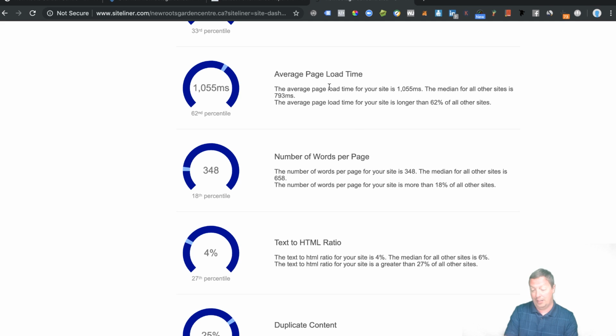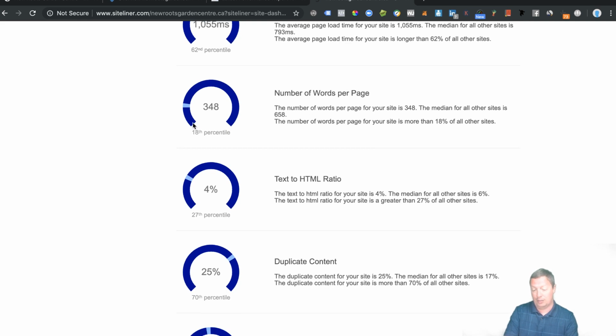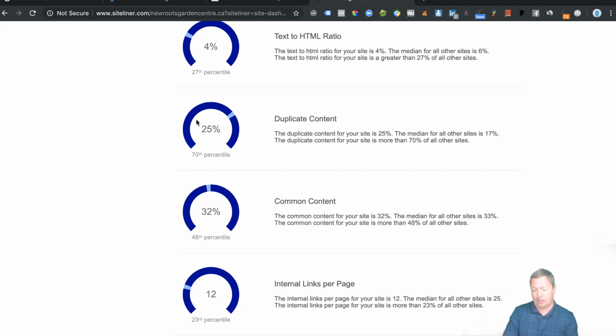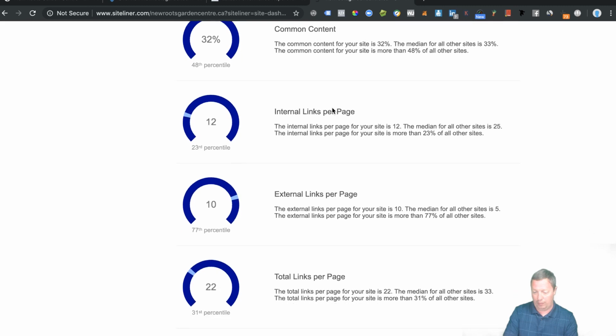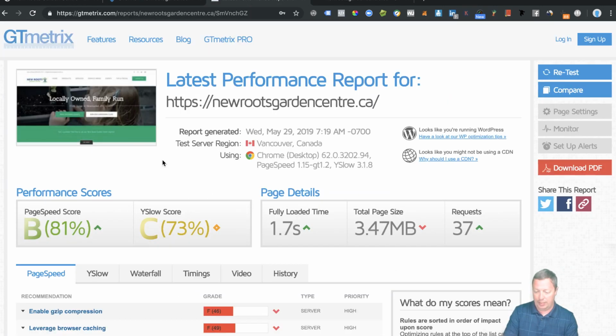This one, I usually don't go by this one. The other one, GTmetrix, is more accurate in my opinion. The number of words per page is only 348, and the median for all other sites is 658. So we're a little bit over half the number of words per page from the average on the internet. So a little bit low there. 25% duplicate content. Not a big deal. 25% is common. Not too much to see there.